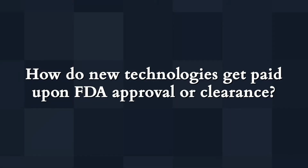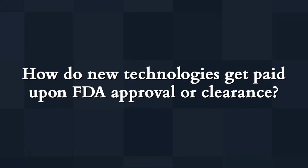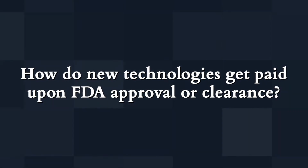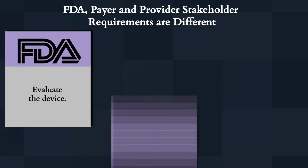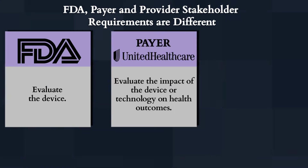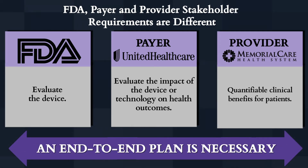So you might be asking yourself, well, how in the world, Tonya, do new technologies get paid upon FDA approval or clearance? How can they develop and attain the appropriate clinical and economic evidence necessary for broad coverage, coding, and payment? How can they demonstrate and document patient and physician demand in case volume? How can we get formal coverage maybe on a case-by-case basis until we have the data where we can get formal coverage? And how do we garner that society support?